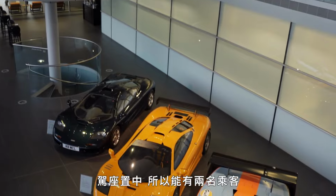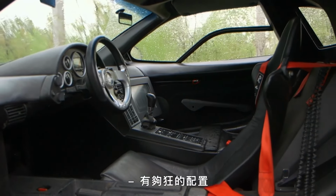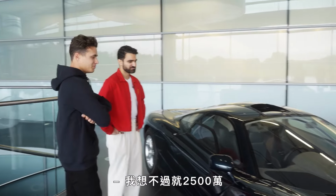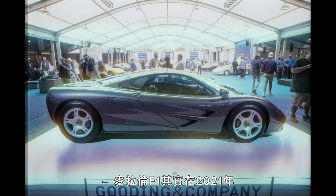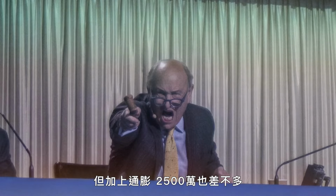And this may be one of the most historic, these three. A McLaren F1, sit in the middle, so you can have two passengers, one to your left, one to your right. Oh man, that's a wild configuration. What's this setting you back these days? I think a small 25 million. The McLaren F1 actually sold in 2021 for $20.5 million, but with inflation, 25 million sounds about right.